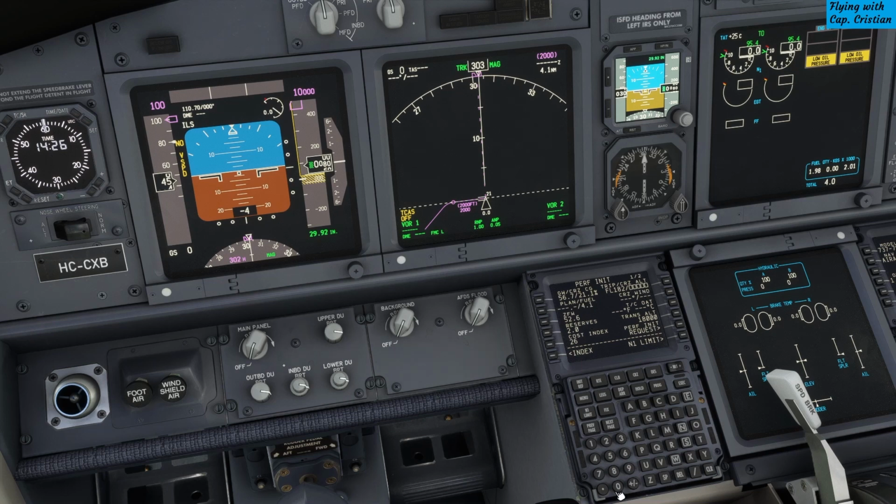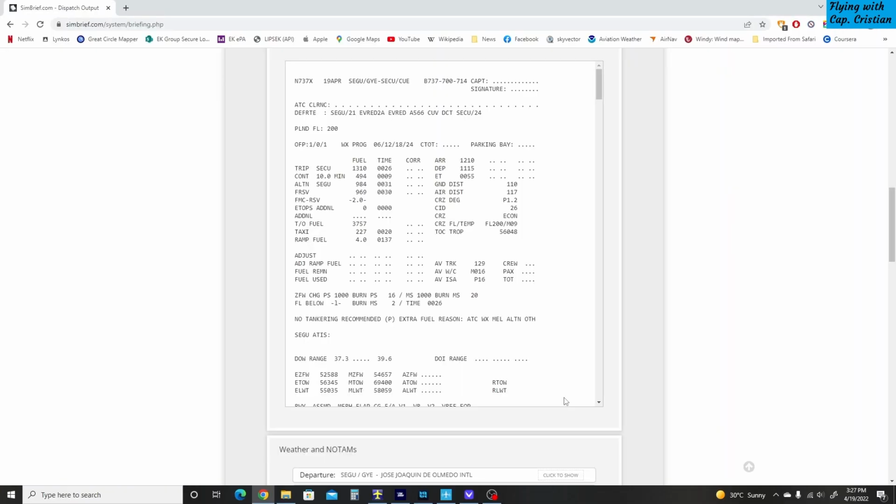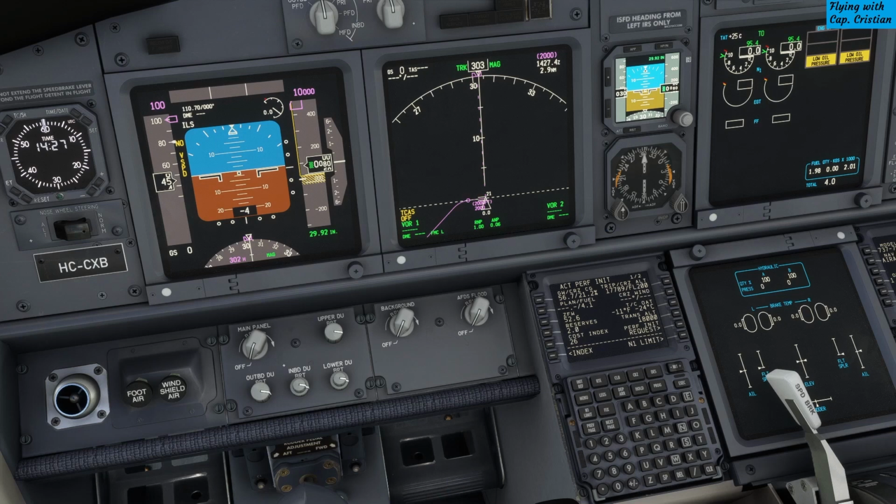Trip cruise altitude is going to be level 200. We execute that. Temperature for the top of climb is -9 at 200. So we're going to enter that.